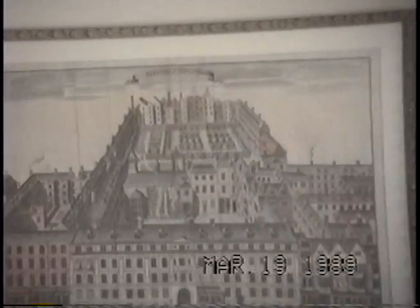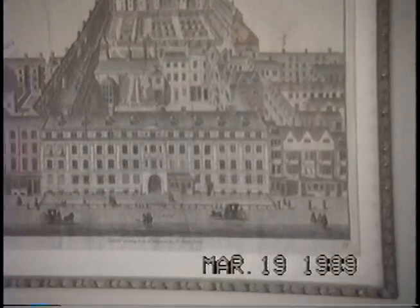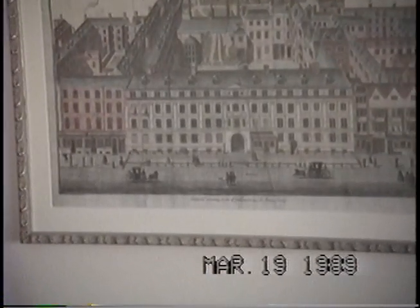This is another Chinese illuminated manuscript. Embroidery from the Norton Gallery. Another old print.